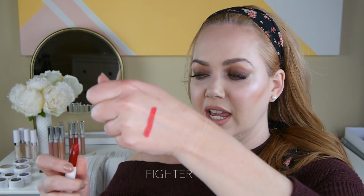Colourpop Lippy Sticks were the number 2 product from Colourpop, so they have a very special place in my heart. This is Fighter, and it was limited edition, like I said. It's just a great blue-based red shade. It's super pretty. Bossy is pretty close, so Bossy is a great shade to pick up if you need a great red.